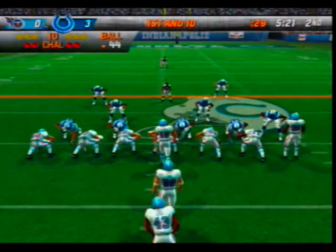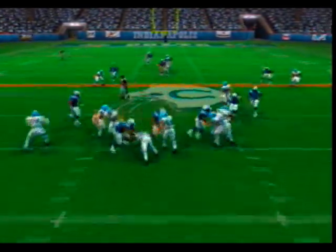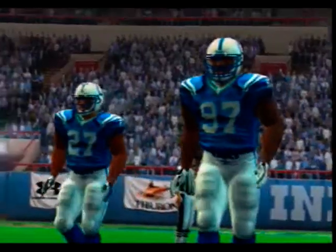Indianapolis lines up in a 4-3. Pressure coming with the pass. Nearly intercepted. Davis was the intended receiver on that play. Russell was there on the coverage.